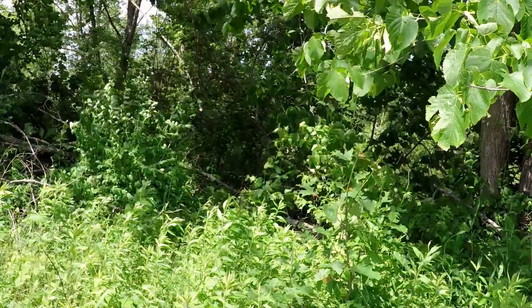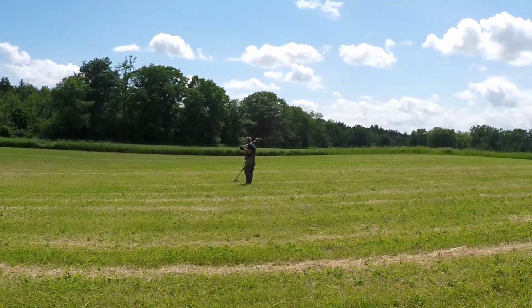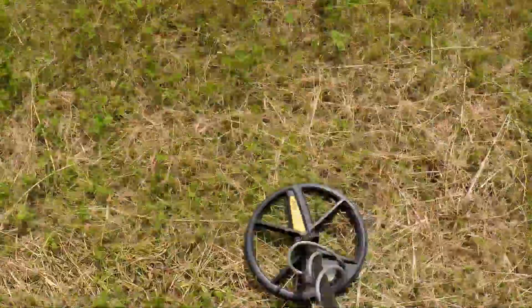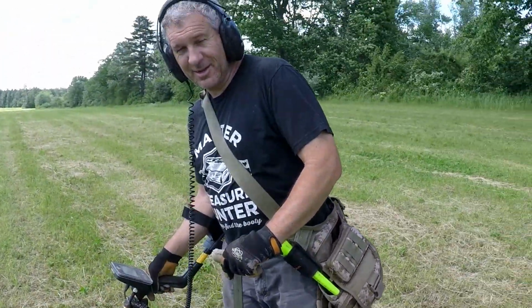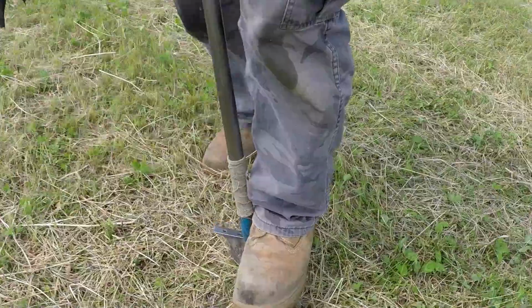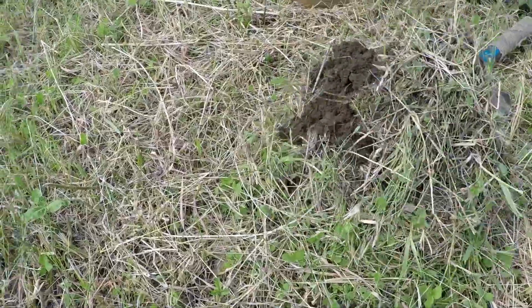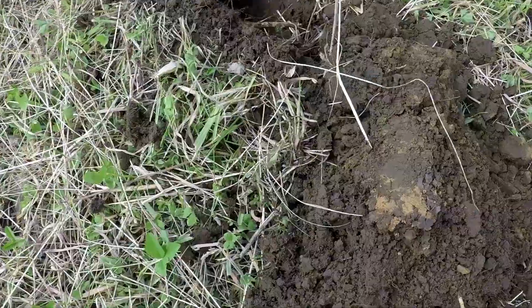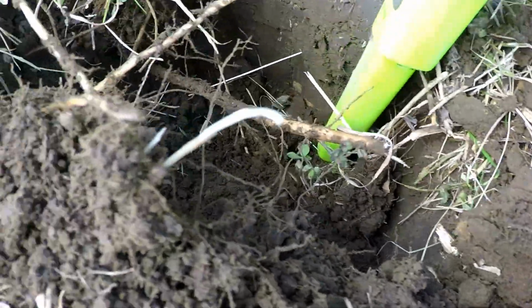Whoop, whoop. Hey, Tiger! I got another good one. You wanna check it? Oh, he's digging it for me. Want me to dig it? Yes, please. See if we can see it. I always like looking if I can just... Oh, he's in there still.